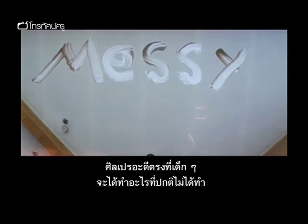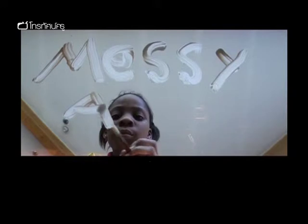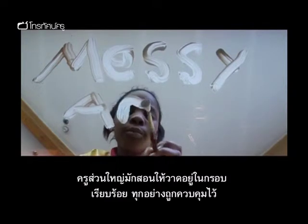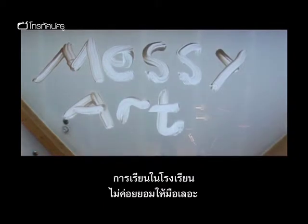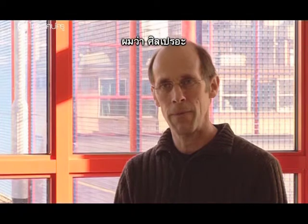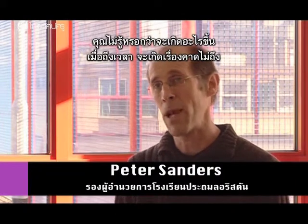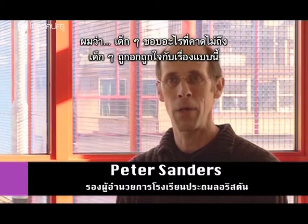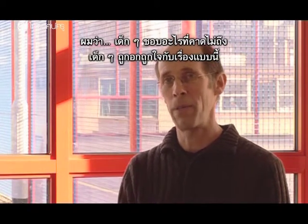The value of messy art is giving children experiences that often they won't have. Most lessons are about containment and neatness, things being reined in. There's very little work done in schools which is tactile, and I think messy art, well, for a start, you don't know what's going to happen. And when it does happen, there are surprises, and I think the kids like them. I think they value them and they appreciate them.